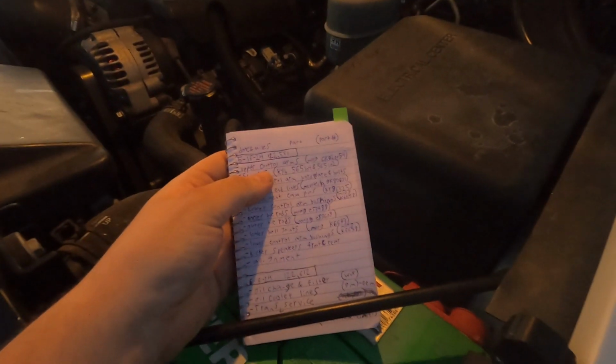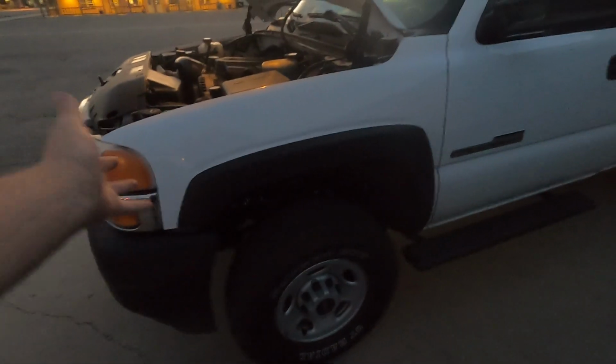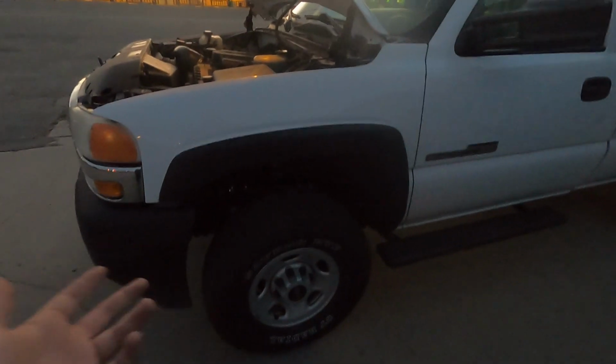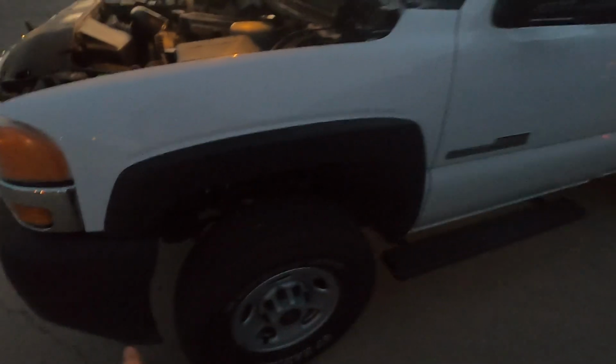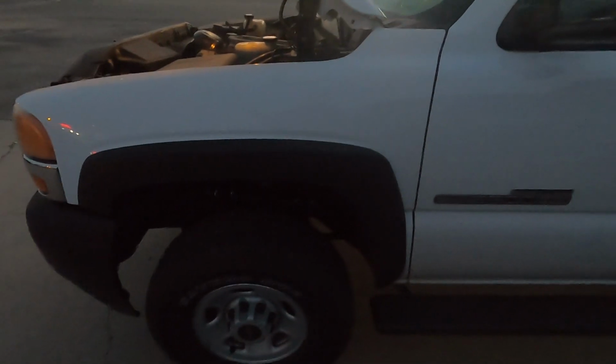So to go through what I did on this, I put an entirely new front suspension setup in it, and these trucks are just notorious for the front ends going out. People just don't maintain them, and they drive them for 200,000 miles and don't worry about tire wear or anything. For example, when I bought this truck, it was wearing really badly on the outer edge of the tire. It also had 20-inch rims on it, and it was lowered 2 inches, so I brought it back to stock. That way I can tow with it.